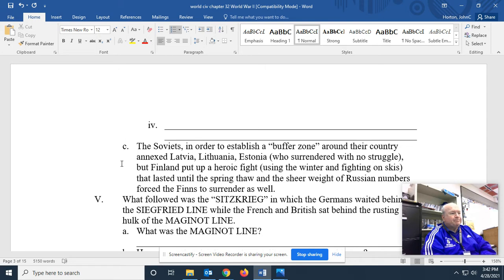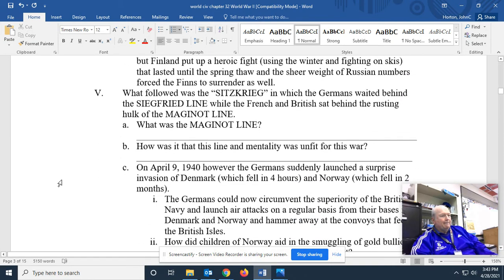up what was left. So the Soviets, in order to establish a buffer zone around their country, annexed Latvia, Lithuania, and Estonia, certainly with no struggle, but Finland put up a fight using the techniques of what today is the Olympic biathlon, fighting on skis. That lasted until the spring thaw, and the sheer weight of Russian numbers forced Finland to surrender as well.